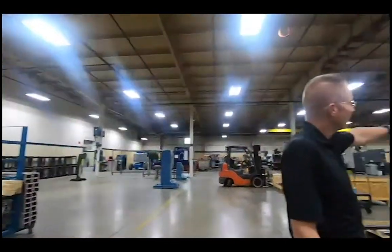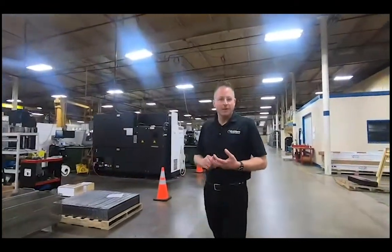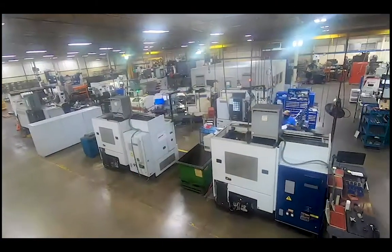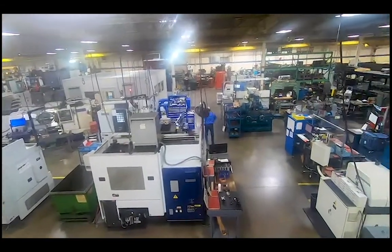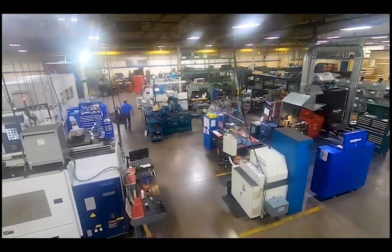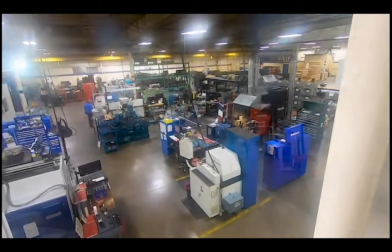Over here on my right is our machine shop. So we'll head down through there. Currently we manufacture 95% of our components in-house with CNCs and with other manual operations. We also have a quality inspection lab to make sure that all of the components that go into our equipment, as well as service parts and tooling, meet the quality expectations of our customers.